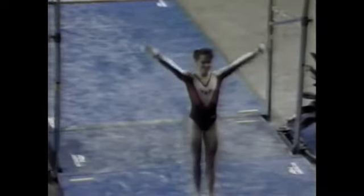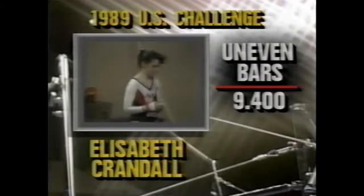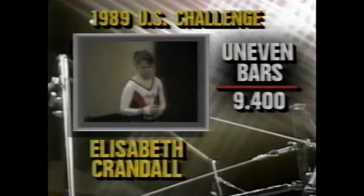She really cowboys that tuck double back. In fact, her coach told me she can do a triple into the pit, and maybe one day we'll see the first woman do a triple off bars. The score for Liz Crandall, 9.40.